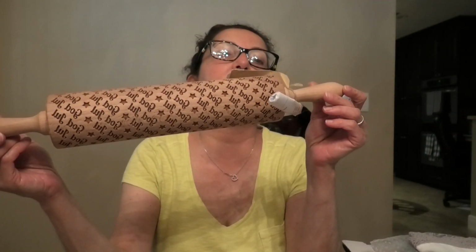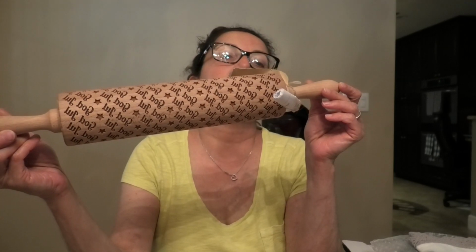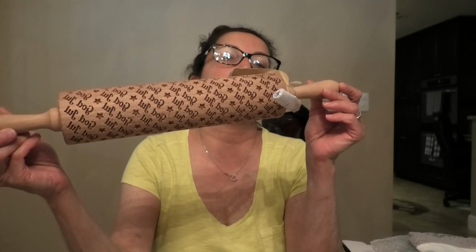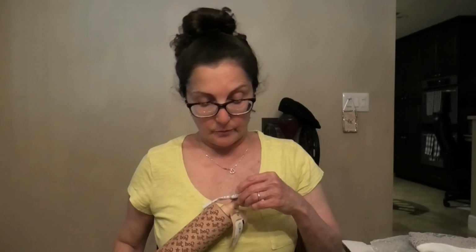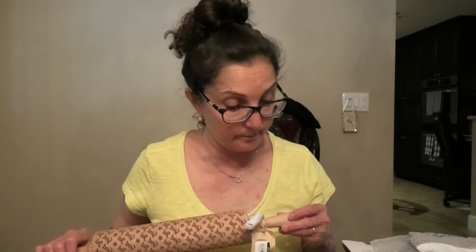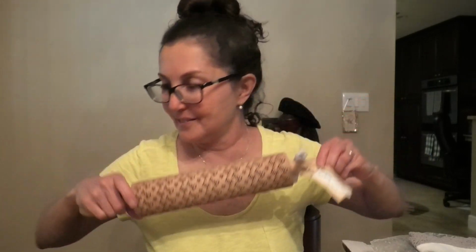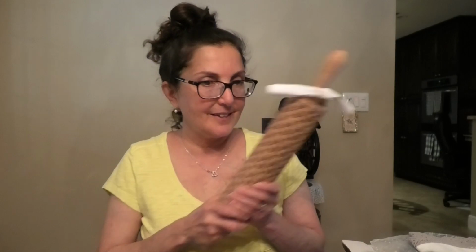I forgot the name of this. It says Cavelli and Monster. And it's got some sort of directions with it in the Norwegian language, so I can't read it, but I just loved it. So that's one.